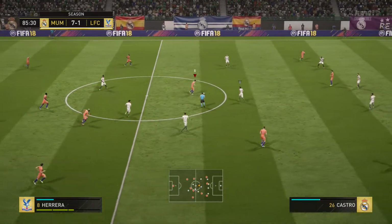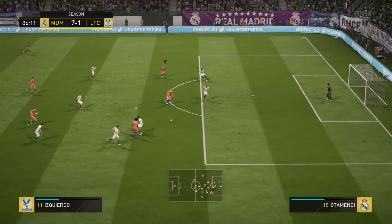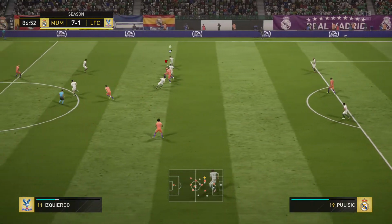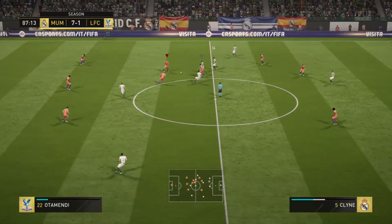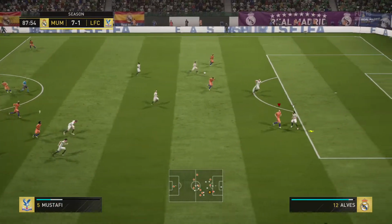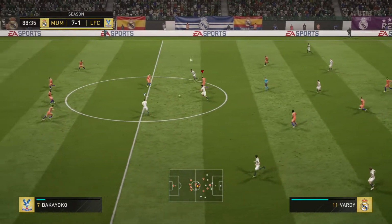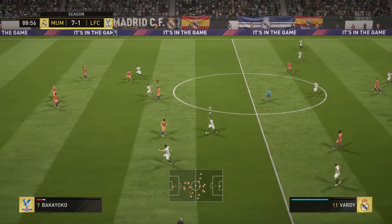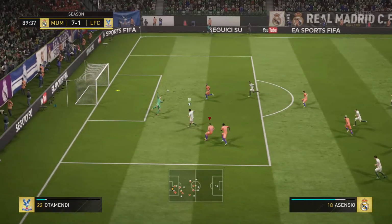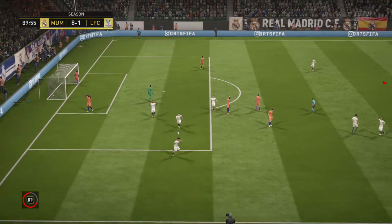And Herrera. Using his physical power to protect the ball. It's with Marco Asensio. Rashford. Oh, that's good defending. Marco Asensio. This could lead to a chance. It's good attacking play. Marco Asensio. A goal. Right into the corner via the post.